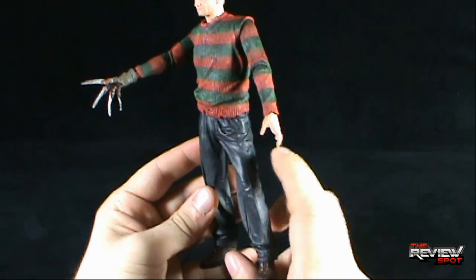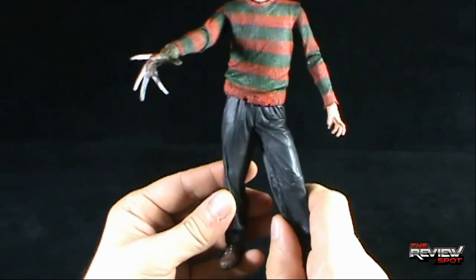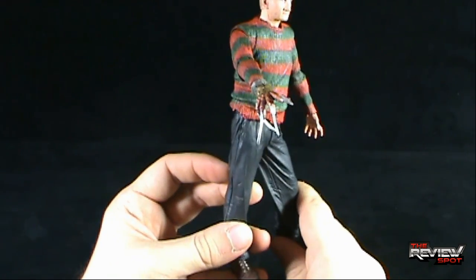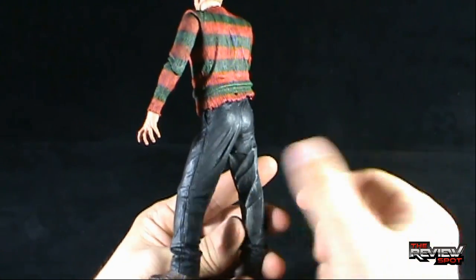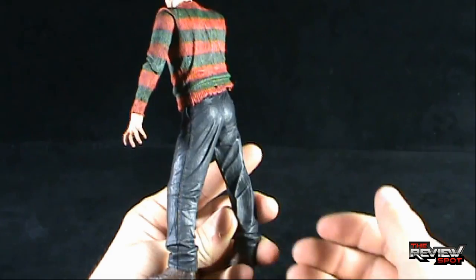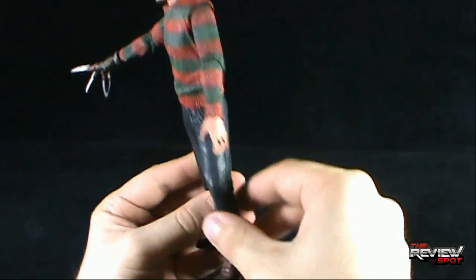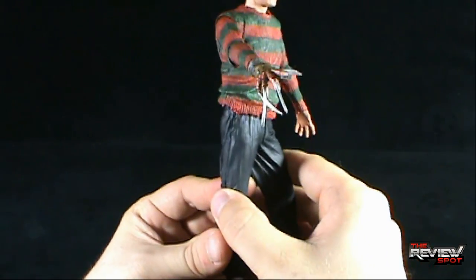Something I commented on with the Power Glove Freddy, it's just an absolute shame that they can't incorporate new articulation in the knees and in the leg area. Unfortunately, this Fred Krueger just does not have it. He's just the same stationed lower torso as every other Freddy. The Jasons now, obviously, with the Jasons, we're getting articulated legs, articulated knees. Freddys were still kind of with an older scope.